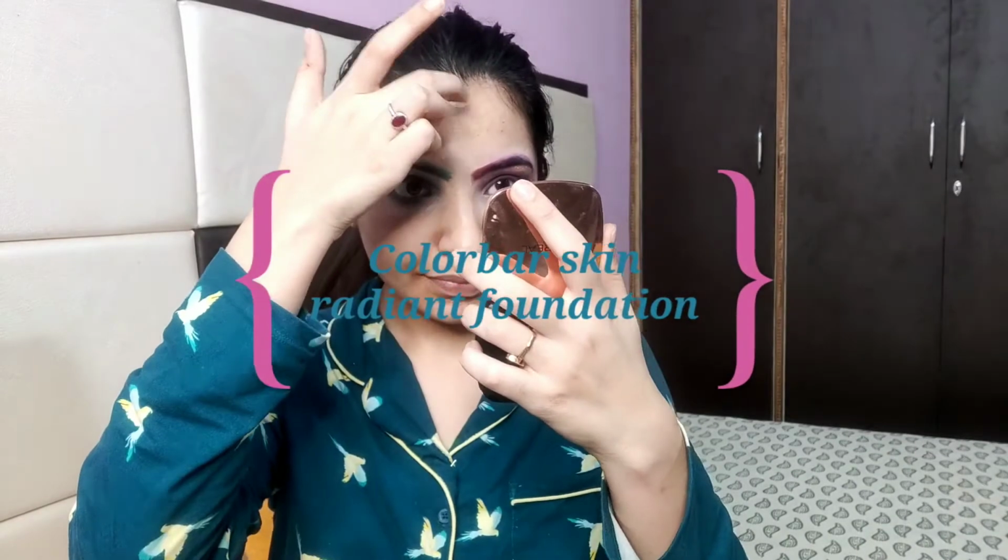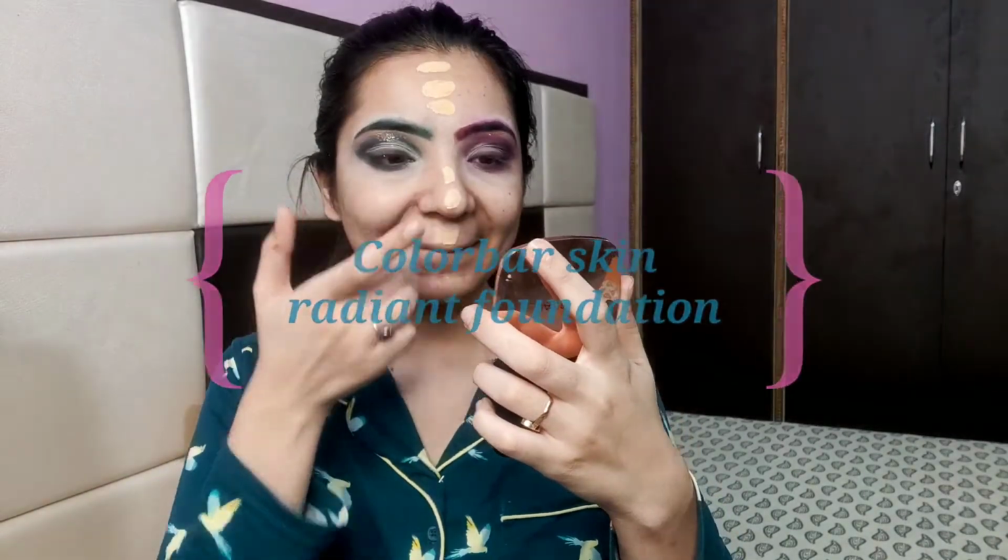Now let's move on to face makeup, for which I am using Color Bar foundation. I will apply it all over my face and neck area and I'll blend it with the help of Damn Beauty blender.